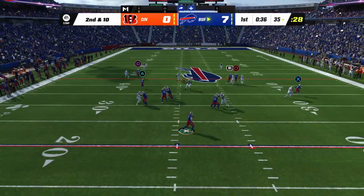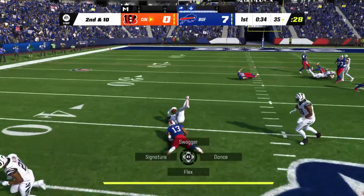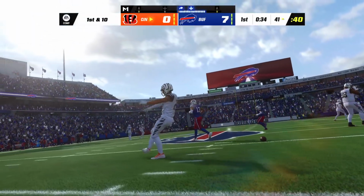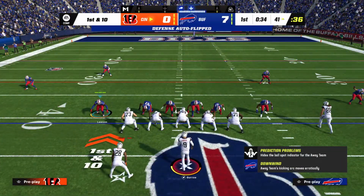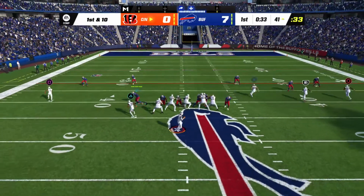To throw once more on 2nd and 10. Allen. Well, this is intercepted. He was trying to get it to Davis. Picked off by Eli Apple. And the Bengals are going to take possession of the football. So consecutive interceptions here early on in this one, and maybe setting the tone, Charles, for a game where the defense really takes center stage.